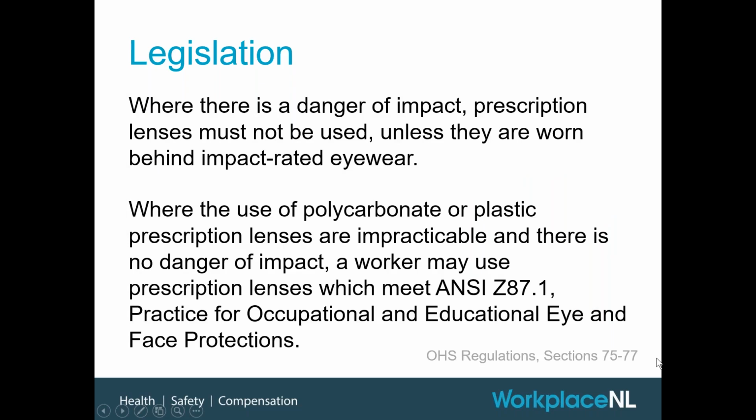So I do want to talk a little bit about glasses and contact lenses. Generally speaking, you're not allowed to wear regular glasses in place of safety glasses. They just don't have the ability to protect your eyes. They're not rated for impact or splash or anything else. So if you do need to wear regular prescription lenses, of which I am one of those people, I do wear glasses, you've got to wear them underneath something else that's got that impact rating.